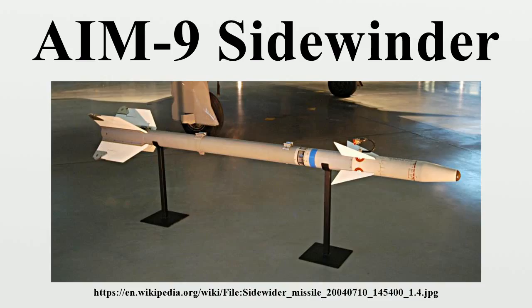Design. The AIM-9 is made up of a number of different components manufactured by different companies, including Aerojet and Raytheon. The missile is divided into 4 main sections: guidance, target detector, warhead, and rocket motor. The guidance and control unit contains most of the electronics and mechanics that enable the missile to function.